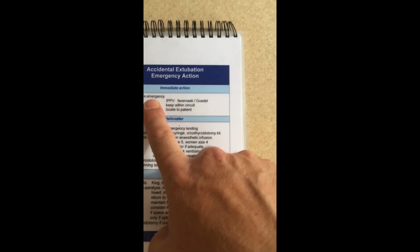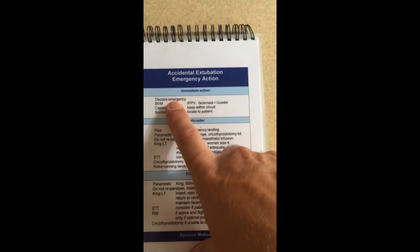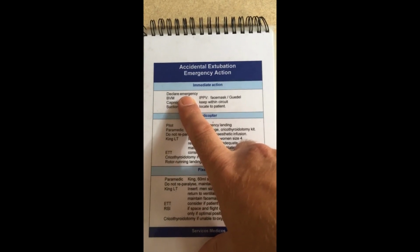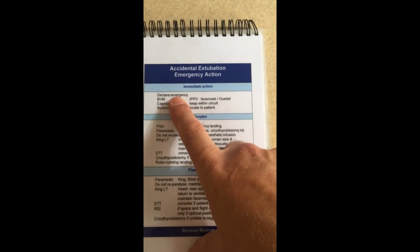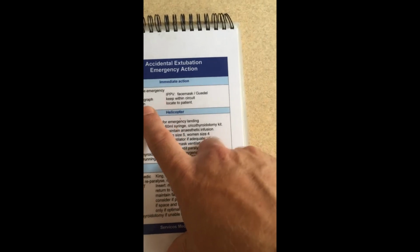So the first thing we're going to do is declare an emergency to the pilot, because we probably may need to take our seatbelts off. We need to be safe to do that. The pilot may want to land to give you access to standing outside the aircraft and give you more room. So we need to tell the pilot what's happening in the back of the helicopter.